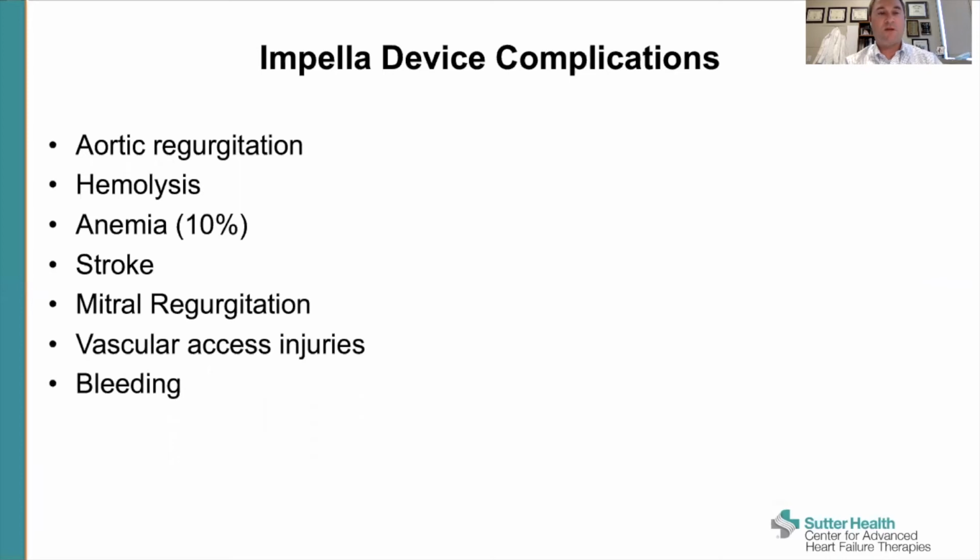You can also have stroke, again, because you have a mechanical device, and thrombi can form on that device as well. Mitral regurgitation, especially if the pump is in the incorrect position and it gets caught up in the subvalvular apparatus of the mitral valve, it may entangle it and cause MR. Again, vascular access injuries, common theme here, and bleeding. Obviously, you're on anticoagulation, and therefore that can increase your risk of bleeding.